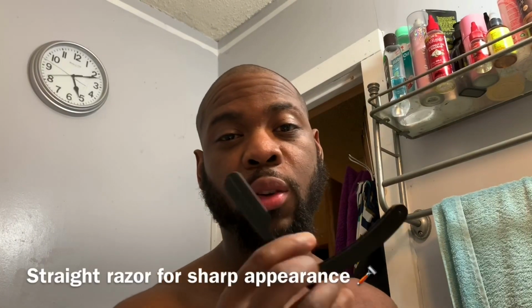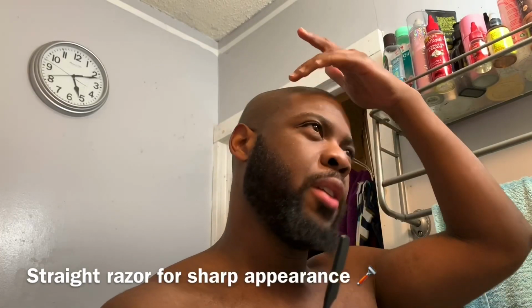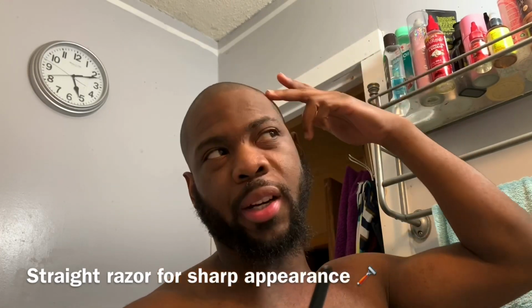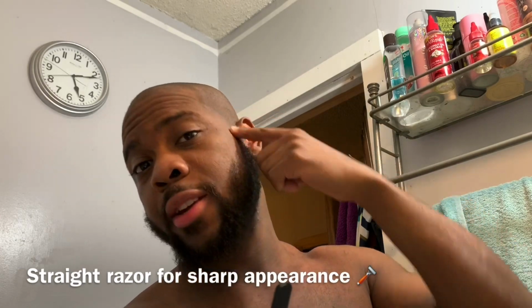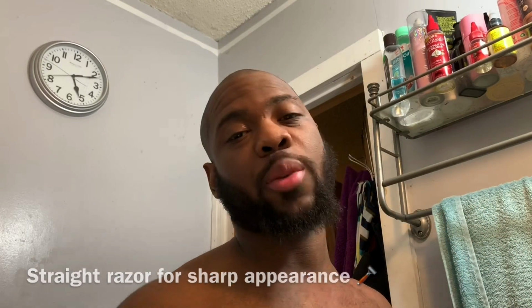So right now I'm gonna use this straight razor blade. I'm gonna use it to edge up the corner peaks of my hairline, as well as here, and of course along my beard to get that sharp look.